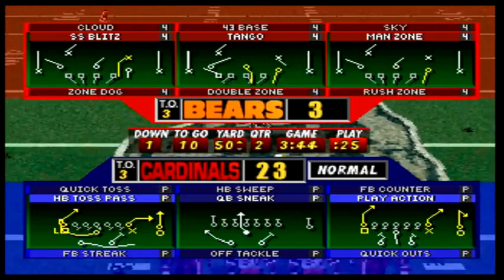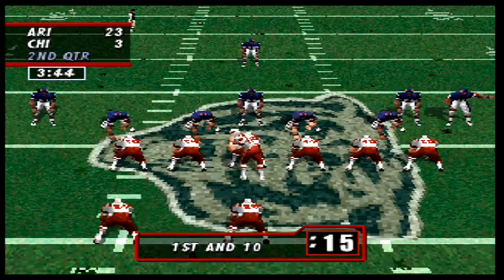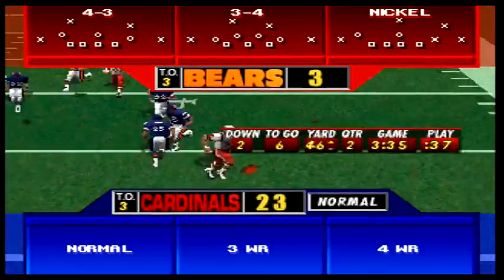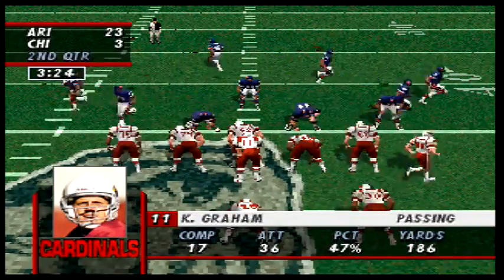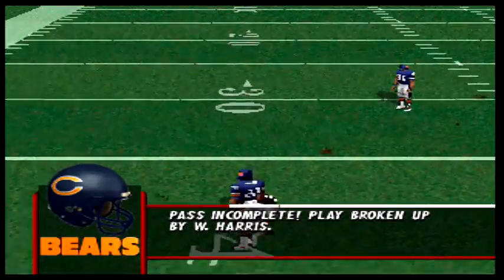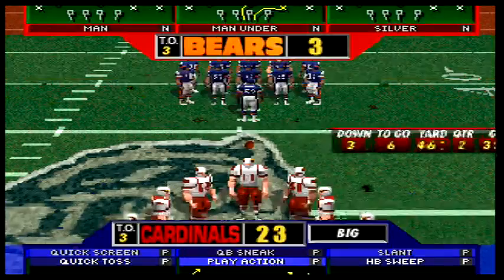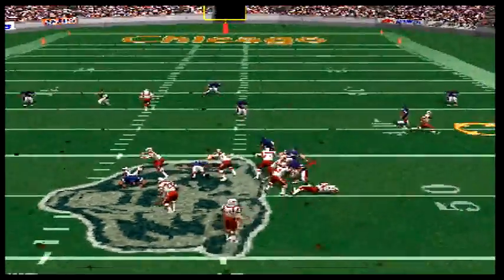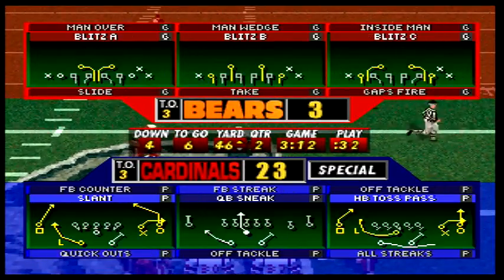So the penalty makes it 1st and 10 from the 50. Centers with a 4-yard gain on the pass. Now that was great coverage. He didn't even have a chance. Incomplete. So it'll be 4th and 6 at the 46.